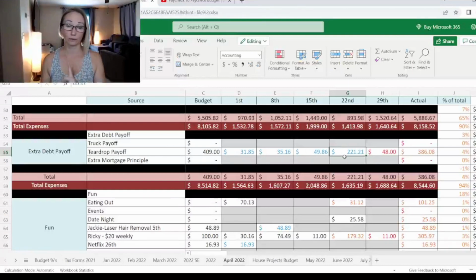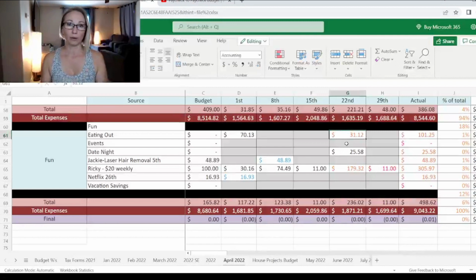I did not deliver for Amazon Flex this week. And then we did end up eating out at Wendy's, so we spent $31.12. We got beer for the house, which was $25.58. And then Ricky also bought some more. He bought new boots, and his NOS and stuff for the week, so $179.32. So we have zeros on the bottom of our budget because we've told everything where to go. And it's a zero now.